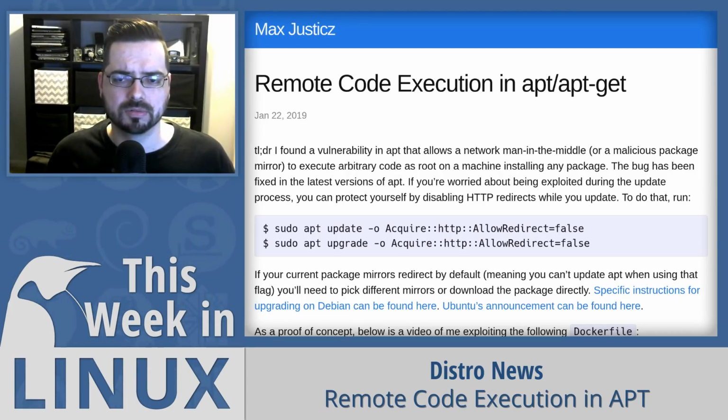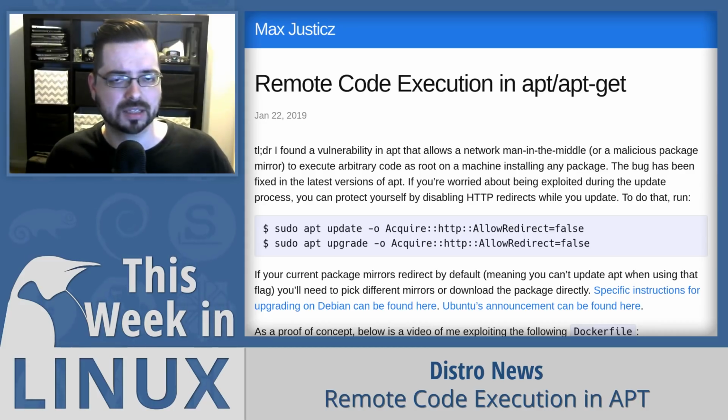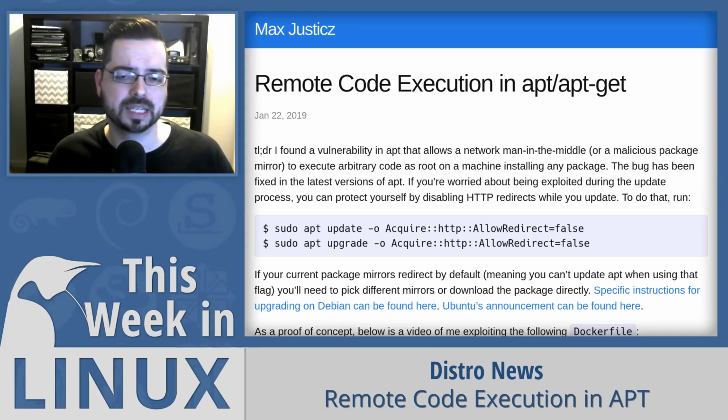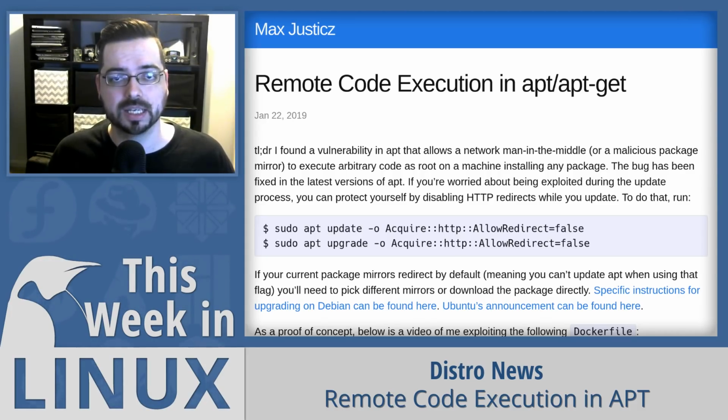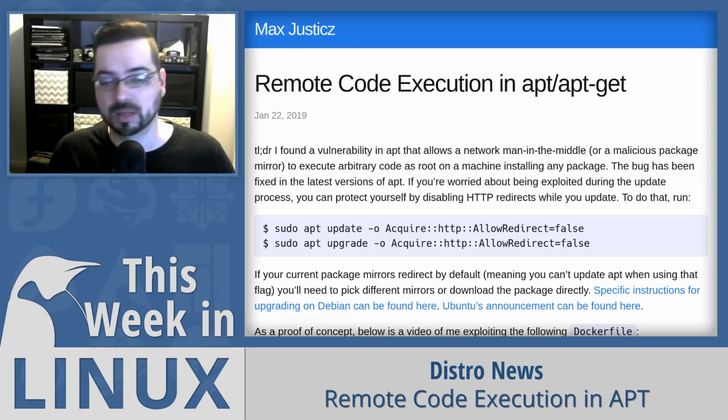That's a completely different thing, but this is not as big as it seems as far as potential damage, because a fix has already been made by the apt team, and it's been distributed for Debian and Ubuntu, and it's already available for update. So if you have an update on your system, you probably should do so.